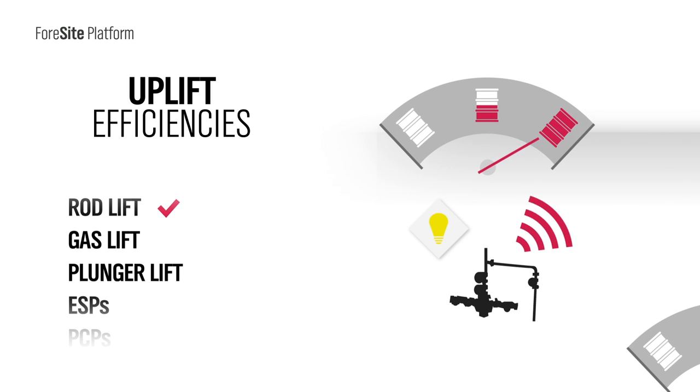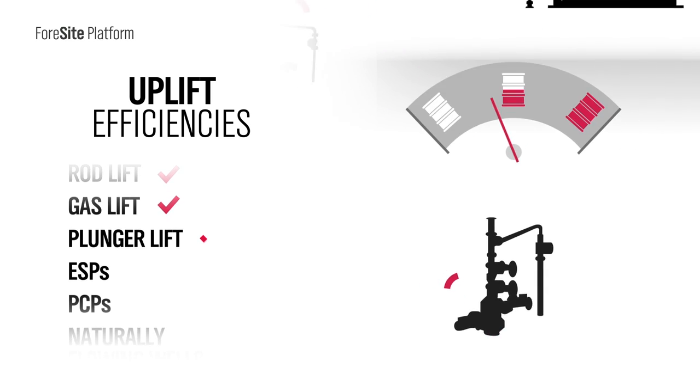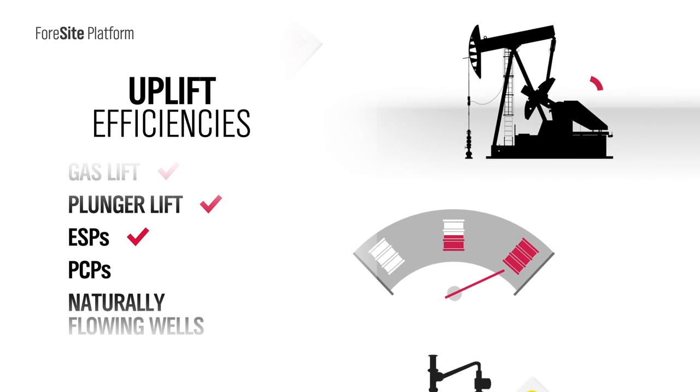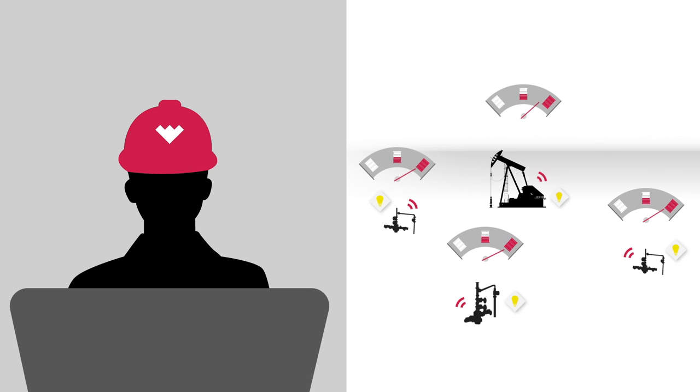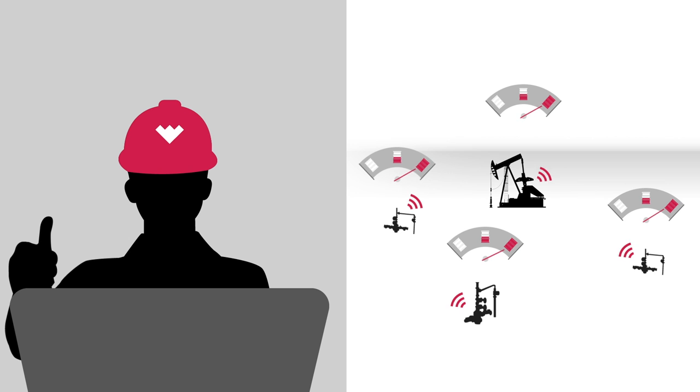ForeSite continuously scans your asset to identify unique uplift opportunities and prioritizes all by economic value. This integrated analysis enables your team to manage assets by exception and increase productivity from the wellbore to the point of sale.